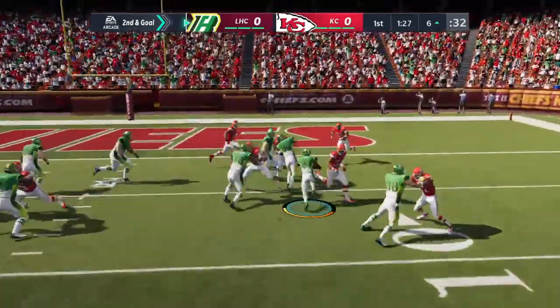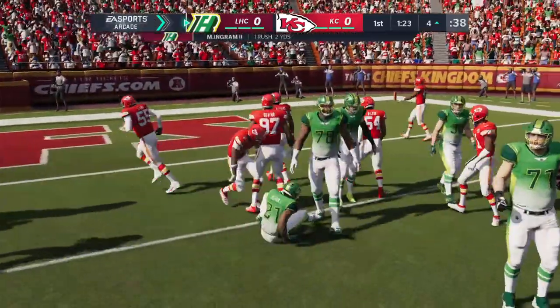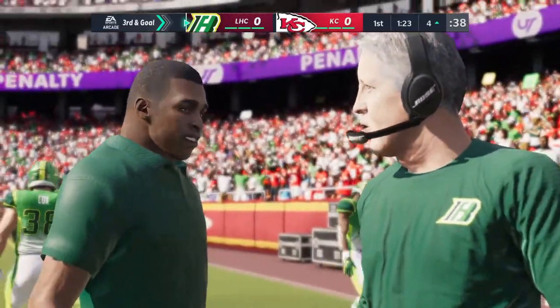Now a handoff to Ingram. And he gets him a little bit closer. He takes it from the 6 inside the 5 to the 4. 2 straight shots on the ground.